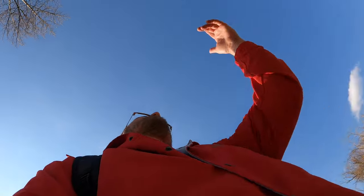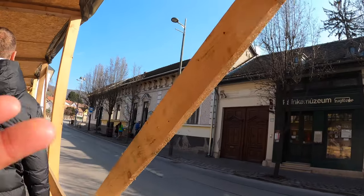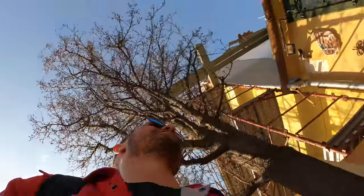All right, do you want to go to the top of the castle or to the abandoned bathhouse with graffiti? What's better? Oh yeah, I forgot, they have a palinka museum here. Well, let me guess, you went there and drank a bunch of palinka. I never actually did. I never made it. I think they said to come on a Monday and I thought it was a Tuesday. It's a Tuesday right now, right? Yeah, but now it's closed because of Corona.